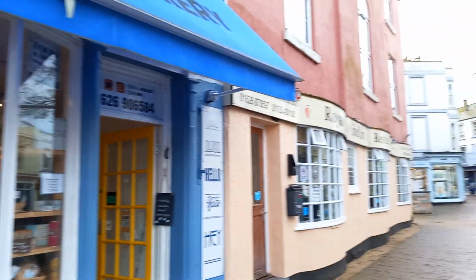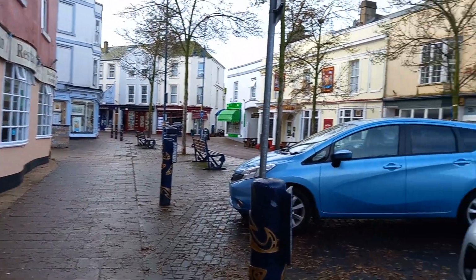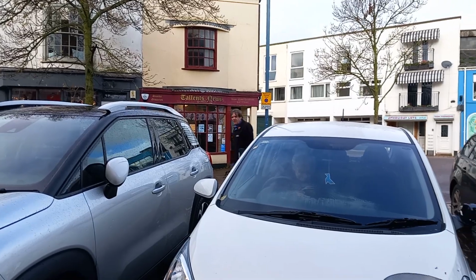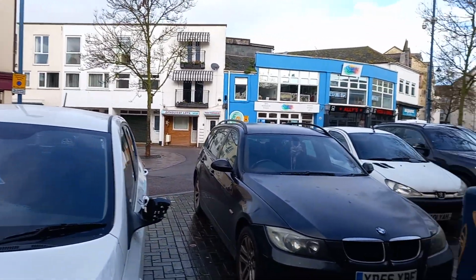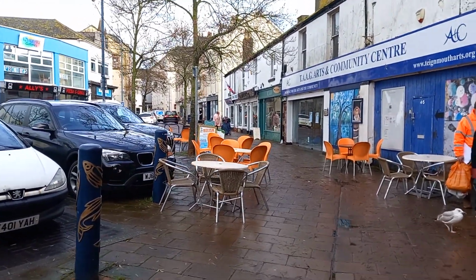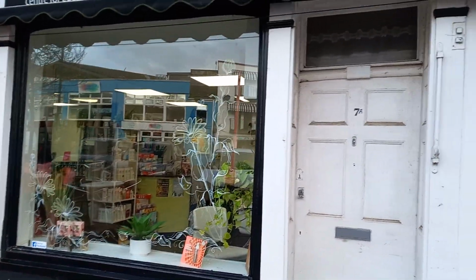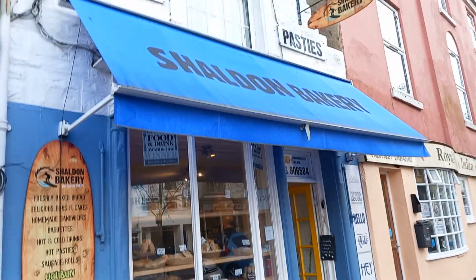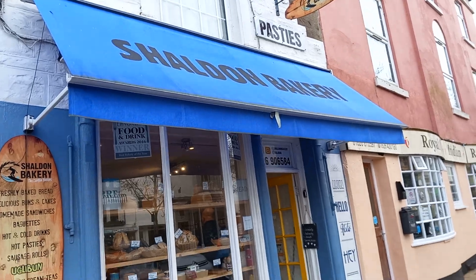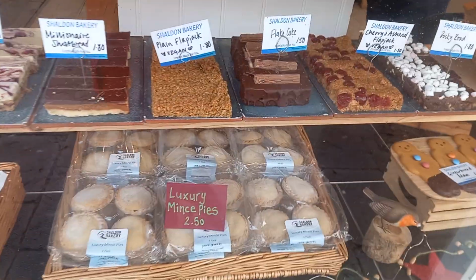The shop is next to the Royal Indian Restaurant, opposite Talents News, which is another shop that's been here for years and years. So next time you're in Teignmouth, you can come to Shaldon Bakery and have a delicious cake or buy some bread, whatever you choose.